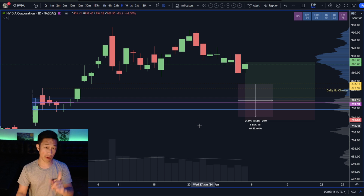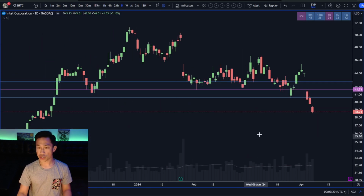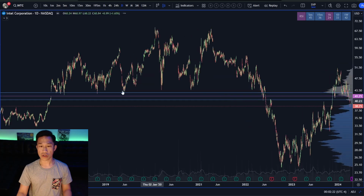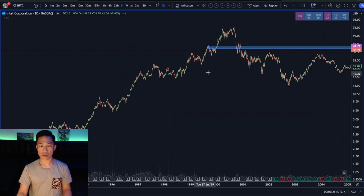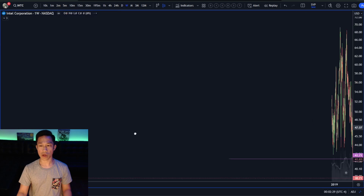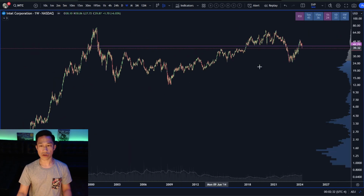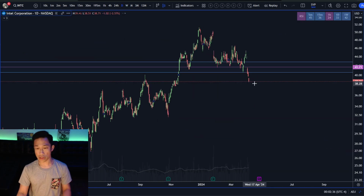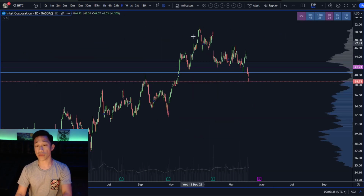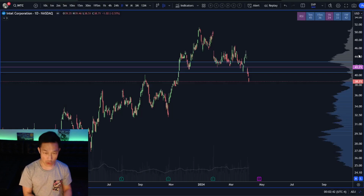There are definitely some red flags within the semis. Like for example, INTC, after initially holding over this key structure, right? This guy over here. Let me just zoom out, I guess. All right, so this fella over here is what was making all of these lows here. And so when we zoom into it, it looked like they were going to try to hold back over it, and they were for a second, but now they're back under it. So a bit of a red flag for sure.